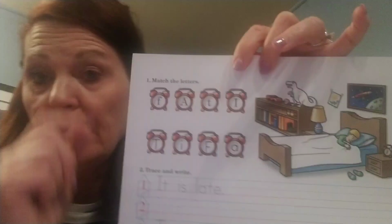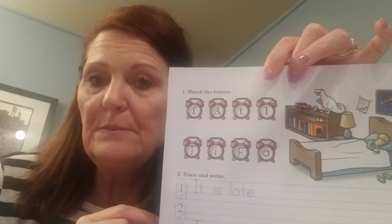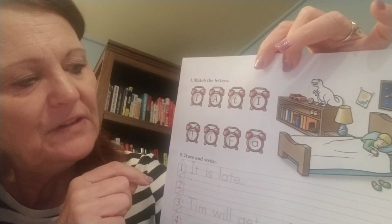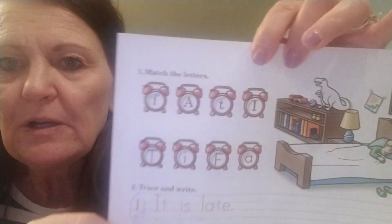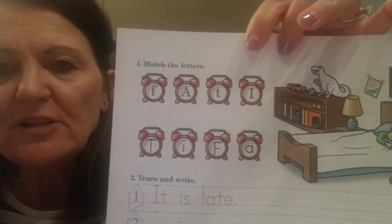F-A-T-I, T-I-F-A. Yeah, they mixed those capital and lowercase because then we got to do the matching. All right, they put the letters on there. We've got to match up capital and lowercase f, capital and lowercase a, capital and lowercase t, capital and lowercase I. Can you match those up?